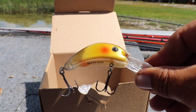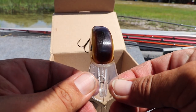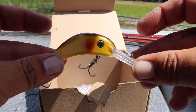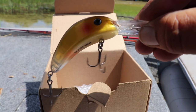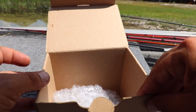This thing looks like it's gonna have a really cool action to it. I'm excited to try it out. But not only that, with that big wide brim like that, it should probably go through structure and cover fairly well. Right on. I can't wait to try this thing. Ballista Dino. Super deep, super tough. Killer. Awesome. That's lure number one. Let's see what else we got in there.